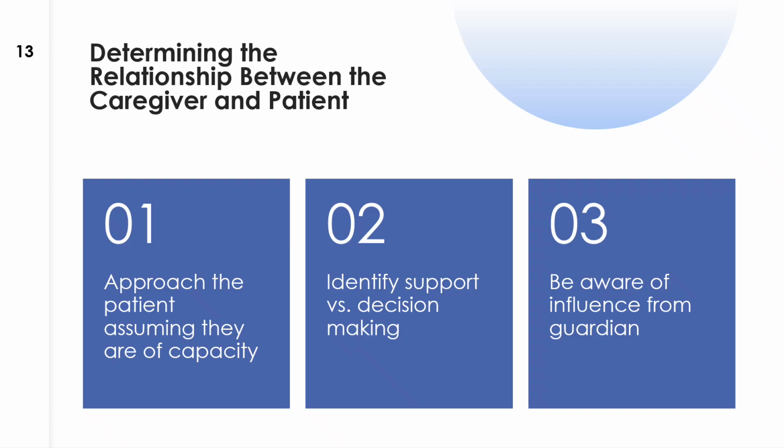And the last one is to be aware of influence from the guardian. Bigby discussed that providers should be aware of how the information is being presented to the patient and be able to distinguish bias versus facts on how the guardian feels. So making sure that the guardian is presenting the information that you were giving them, and that the guardian is not being biased in the information they present, and that it is straight facts instead of trying to portray something and make the patient pick a certain thing over the other.